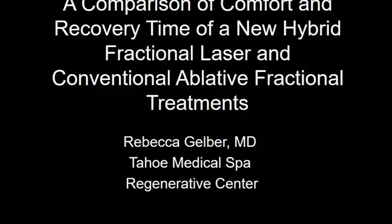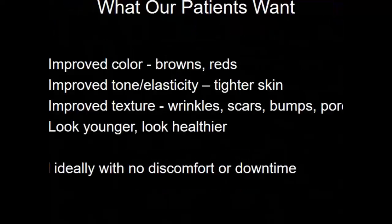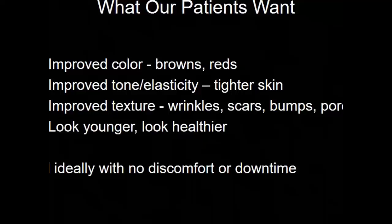So once a new laser came out that offered the possibility of similar results, but potentially with an easier downtime, I started taking patients who had done previous treatments with me and comparing that, and got some very interesting findings. So anyway, what do our patients want, especially when they're undergoing lighter energy-based treatments?